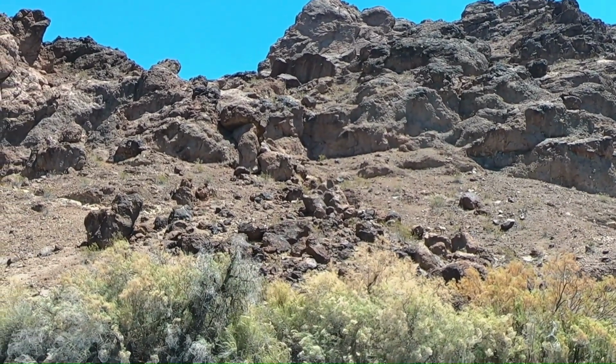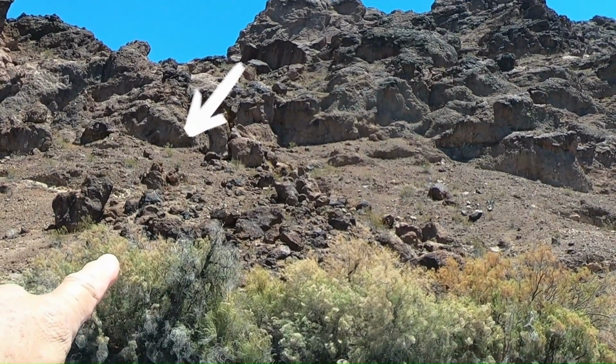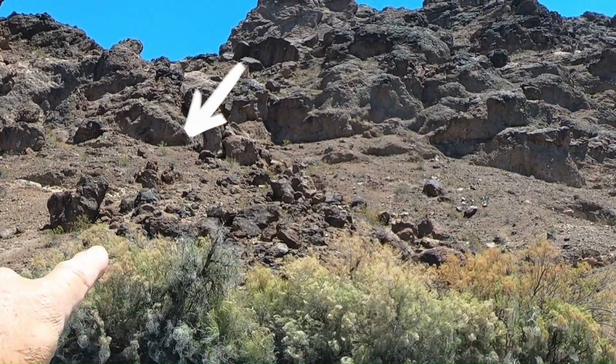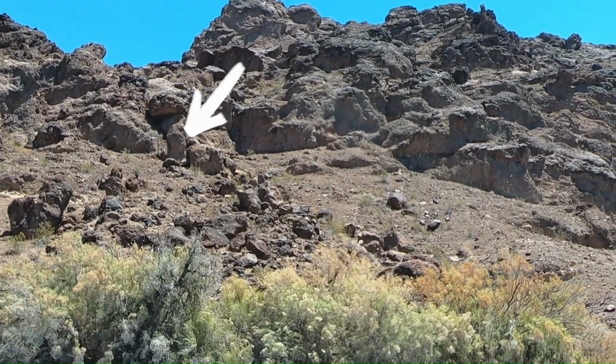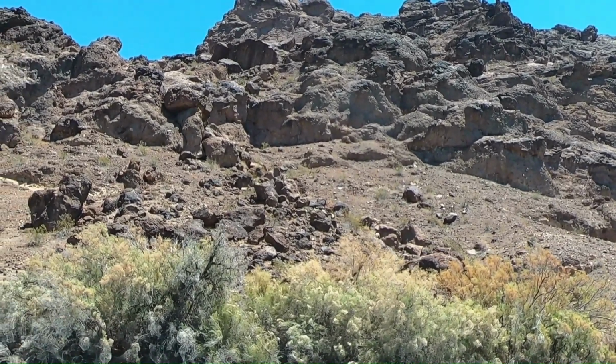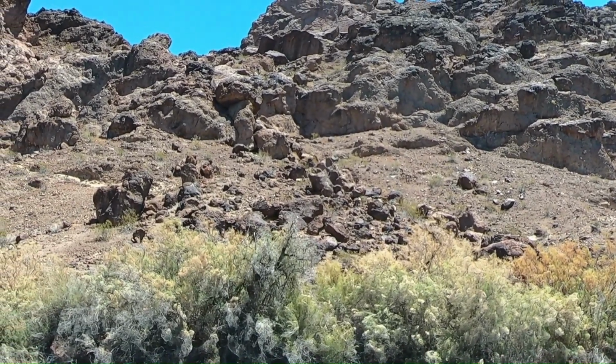Oh, Laurie, there's one way up there. That's the big honcho looking at us, and I don't know if you can see him. Yep, he's the big guy. Yep, there's always a lookout guy. That's at the very top.